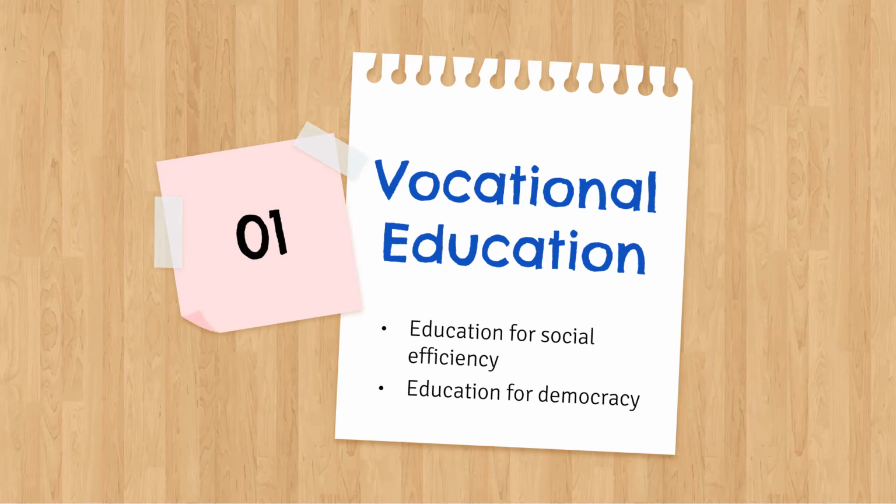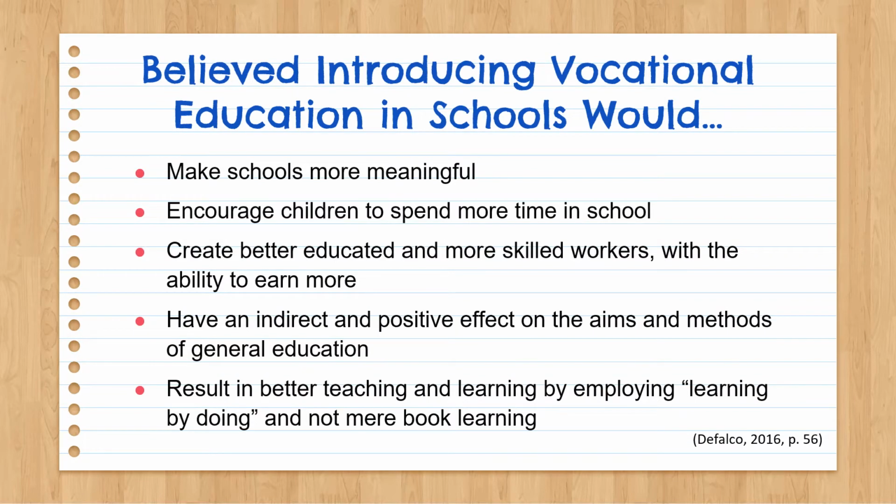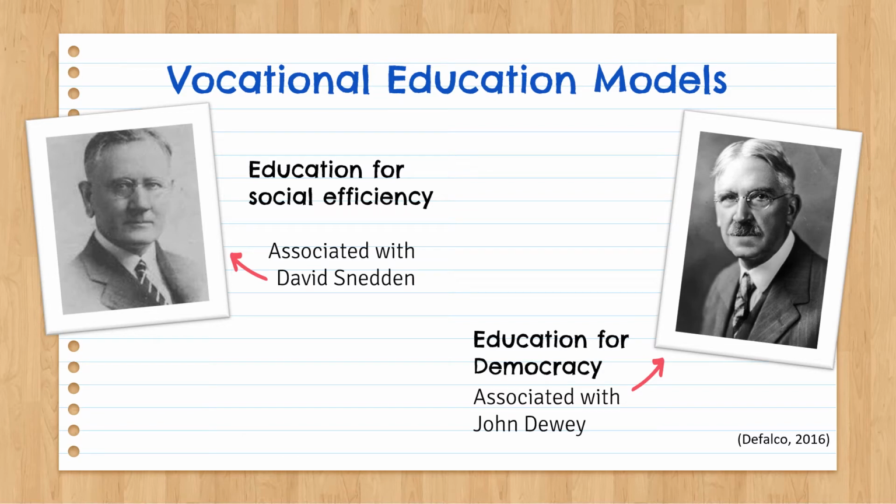Now, they believed that by introducing more vocational education to schools, that this would make schools more meaningful and encourage children to spend more time in schools. It was also thought that this would create a better educated and more skilled workforce with the ability to earn more income, and have an indirect and positive effect on the aims and methods of general education. Furthermore, it was thought this would result in better teaching and learning by employing learning by doing and not mere book learning.